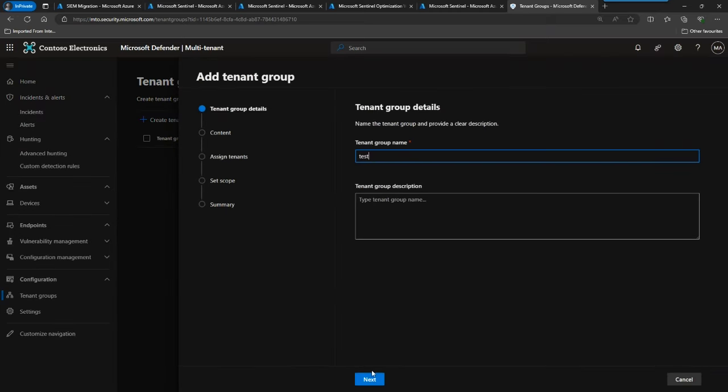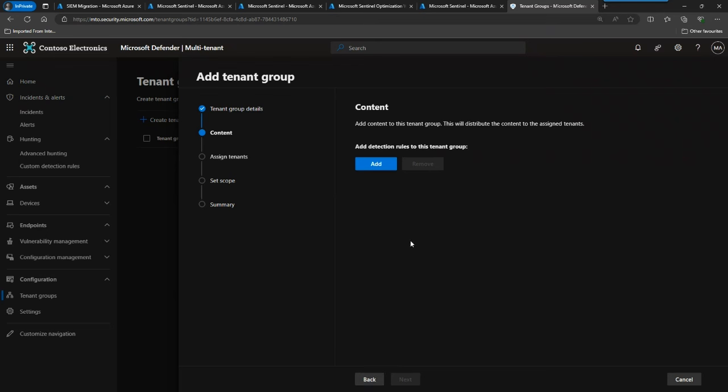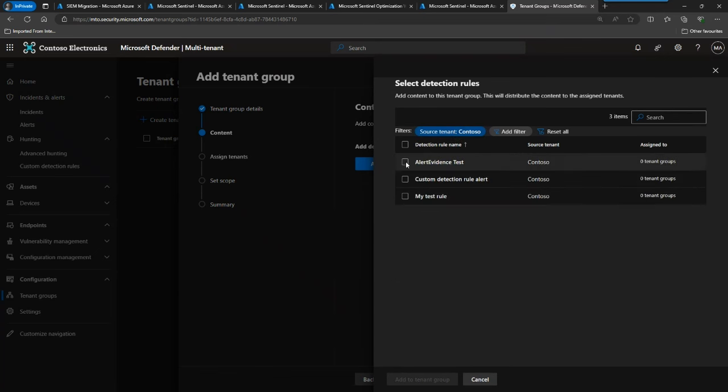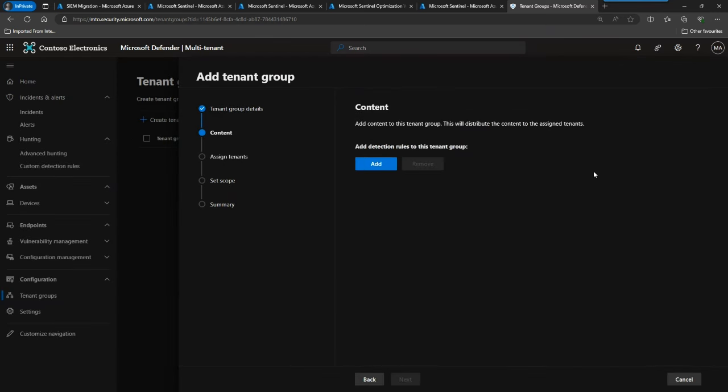And lastly, I just want to show you real quick, you have the ability to create what we call a tenant group. That allows you to add content such as this section group. You choose the content from one of your source tenants and you'll be able to deploy it in the rest of the tenants. That will be useful in managing a multi-tenant environment.